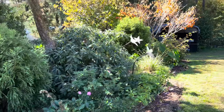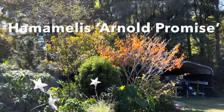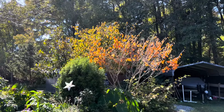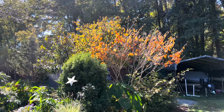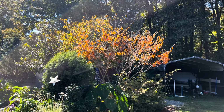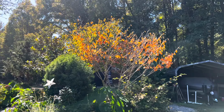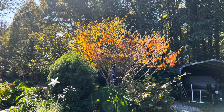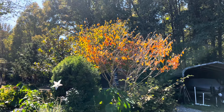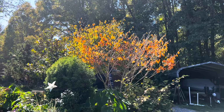And I wanted to show you the Arnold Promise before it lost all of its leaves. So it's been absolutely magnificent looking at this the last few days since I've been home, seeing that great fall color. You know, this is a plant that I primarily grow because of its incredible lemon scented flowers in the early spring, but it really does have beautiful fall color, which is very early here for Central North Carolina standards. Most of our fall color doesn't really come until at least late November, really early to mid-December. So the fact that this looks like this on the 19th of October is very much noteworthy.